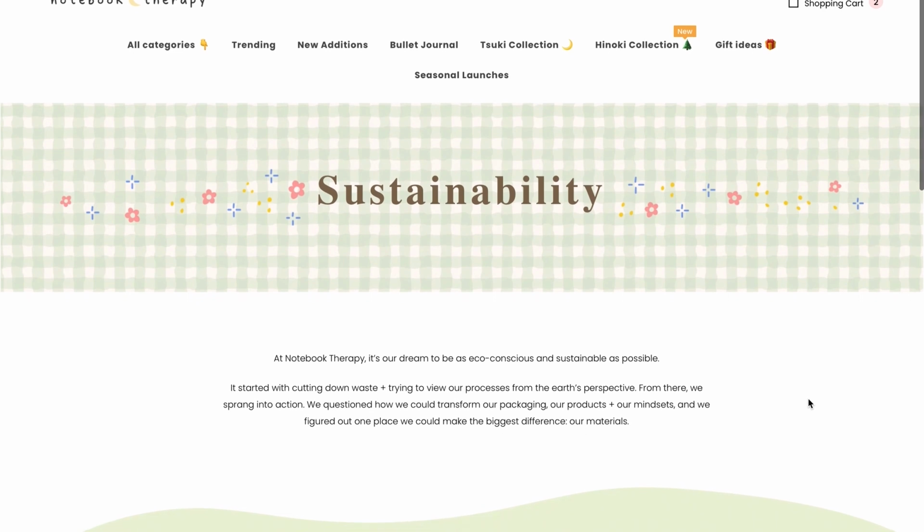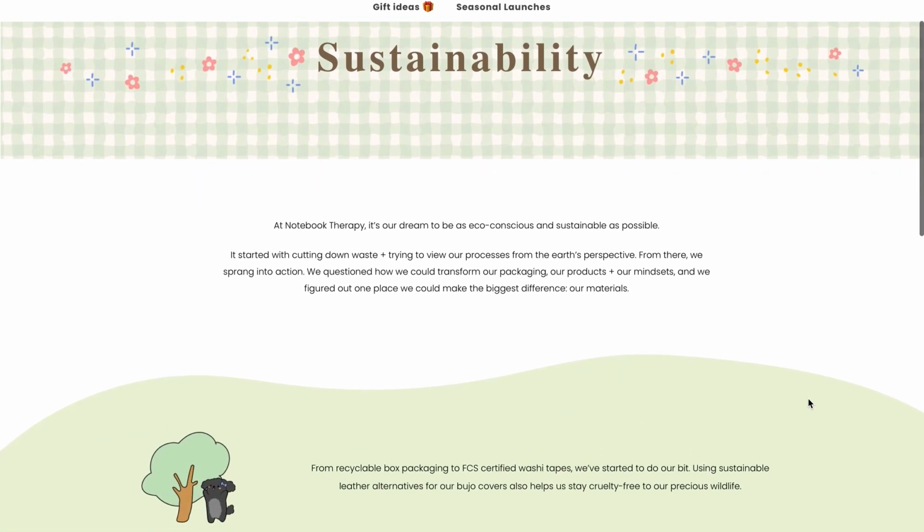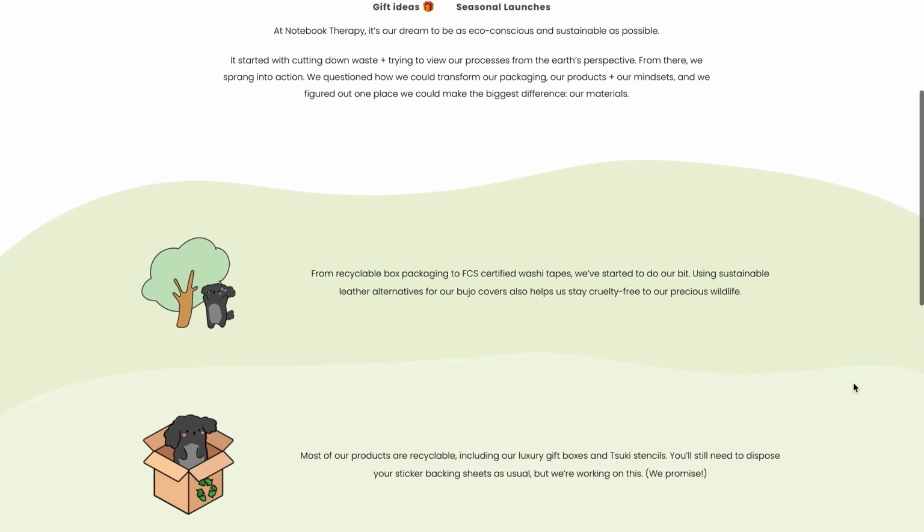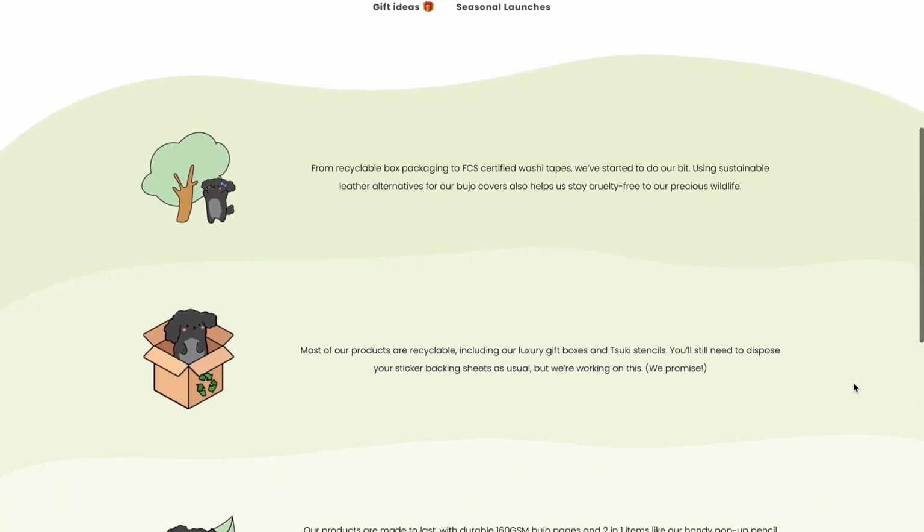I do also think it's worth mentioning that they have recently added a page to the Notebook Therapy website regarding sustainability. I don't believe that this is something they addressed before this, but they're making steps to cut down waste and try and view their processes from the Earth's perspective, they say on the website. So they mention using recyclable box packaging, FSC certified washi tapes. I'm not sure what that means. I'm going to need to look into that.